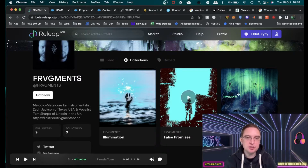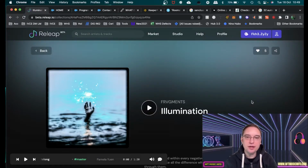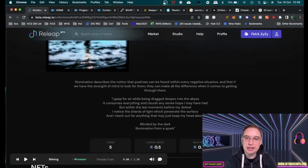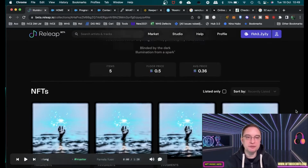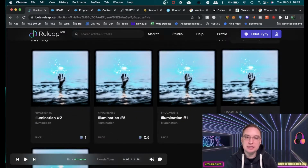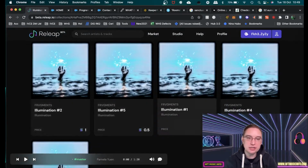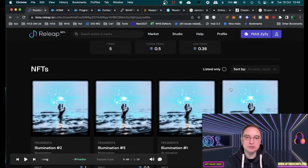But it's very easy to preview and play the full length of tracks. You can click onto the NFT itself and it'll take you to that page. You can see it's been liked 5 times. It can be shared quite easily. You've got a description of that track, how many NFTs there are, what the floor price is, and what the average price is of what they've been selling at so far. So you can see it's the same image, but there are 5 different editions, all at different price levels. One's been unlisted as well. Oh, 2 have been unlisted, apologies.